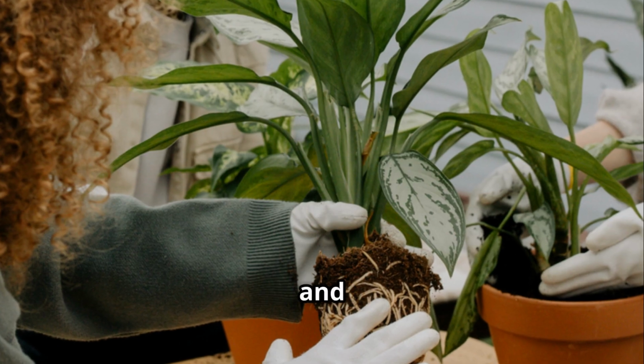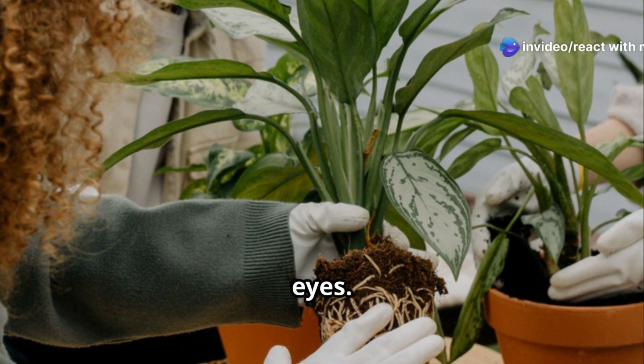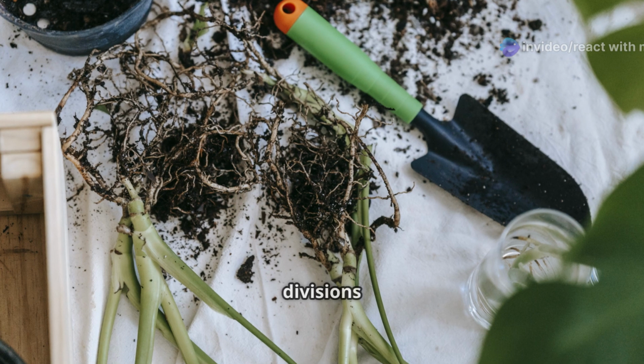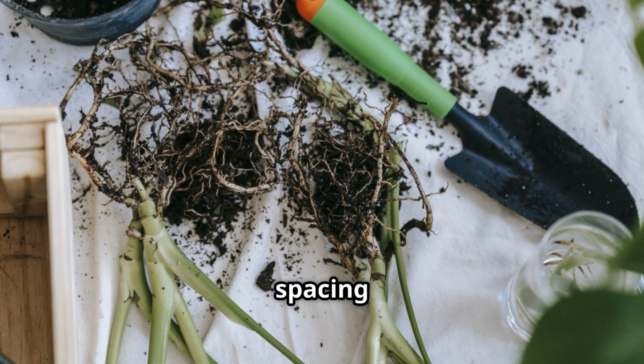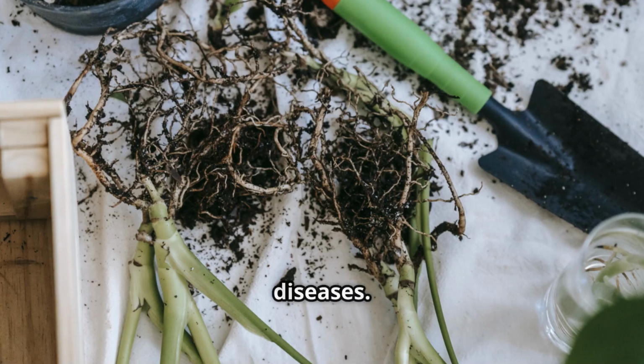Carefully dig up the plant and divide the root ball into sections, each with at least 3 to 5 eyes. These eyes are the growth points for new stems and flowers. Replant the divisions in well-prepared soil, ensuring proper spacing. Proper spacing allows for good air circulation, which is crucial for preventing fungal diseases.